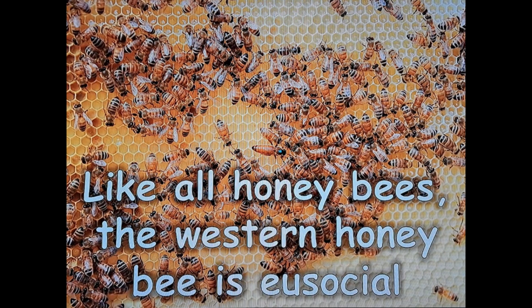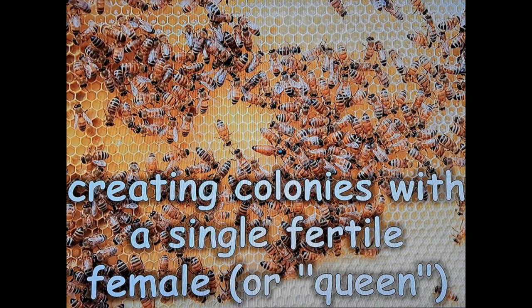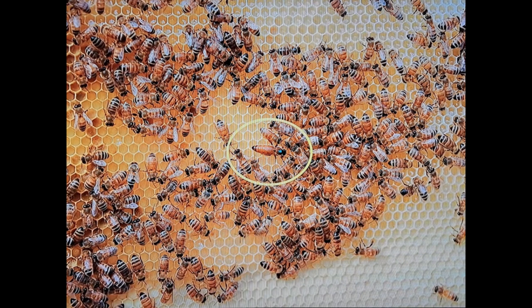Like all honeybees, the Western honeybee is eusocial. Eusocial: in animal species, especially in insects, showing an advanced level of social organization, in which a single female produces the offspring and non-reproductive individuals cooperate in caring for the young, creating colonies with a single fertile female or queen. There's your queen right there in the middle. This one was marked for 2015 with the blue mark on the thorax.